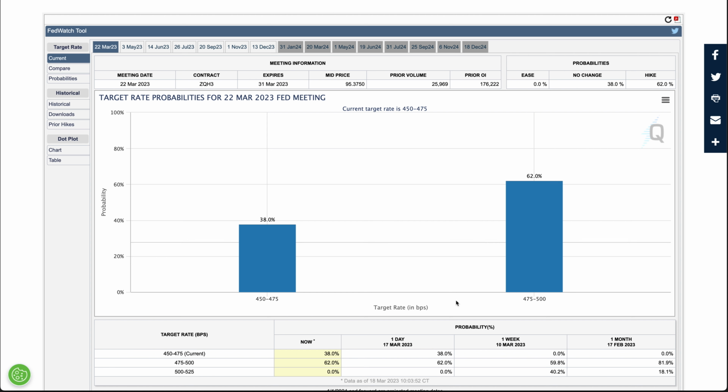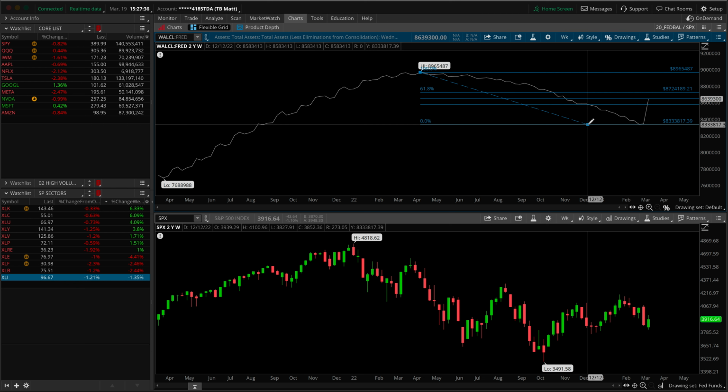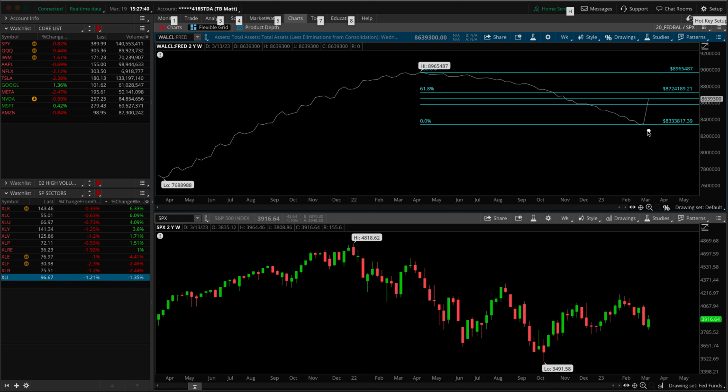So if we take a look over on Thinkorswim at this particular chart here, this is the Fed's balance sheet up here on the top, and I just want to point out that yes, there was a massive injection of liquidity in the past week's worth of trade as these bailouts have been taking place for the banks. We've almost undone half of the quantitative tightening that's been done in the past year or so of trade.